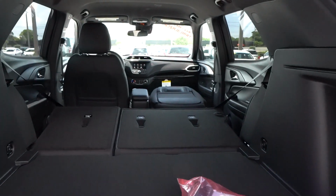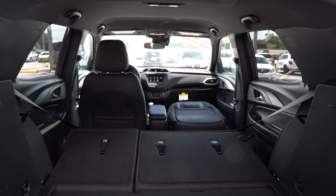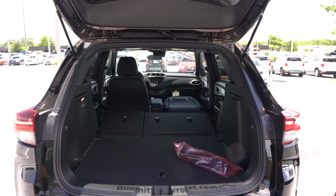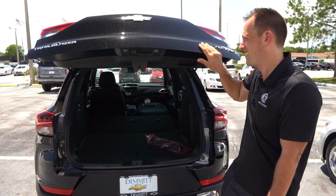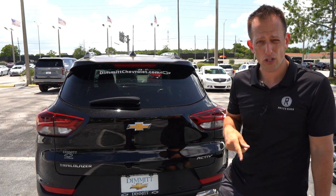You'll be able to go to Costco, get a ton of big, huge items, maybe hoard some toilet paper or some paper towels and get them in there. But if you're ready, I'm ready. Let's take this Trailblazer Activ for a spin.